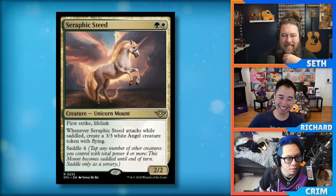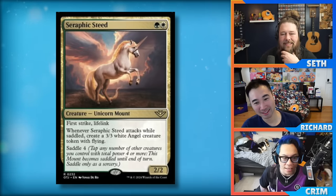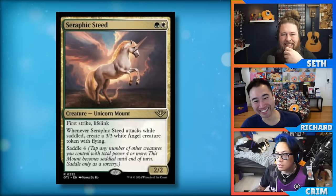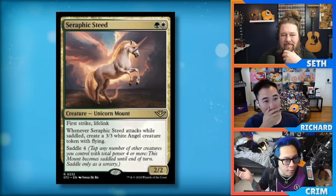Isn't sunfall a downside to every creature though? No. I'm not even talking about sunfall. I'm talking about any board wipe. There's a lot of sorcery speed stuff going around right now. It's like if you don't have the board wipe, you're dead. A vehicle. Yeah. This is the problem, right? I just like vehicles more because vehicles could survive a board wipe, right?